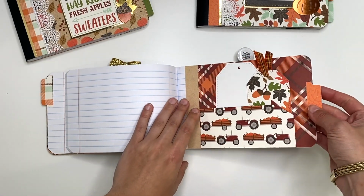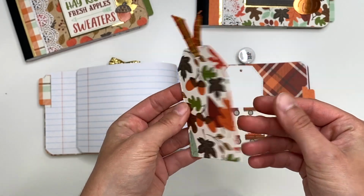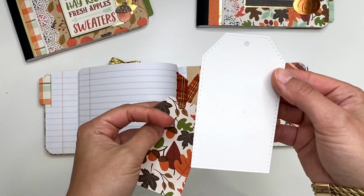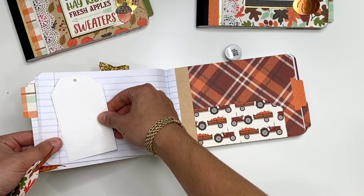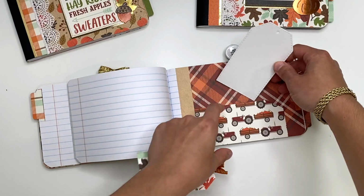But anyway, second divider here, I have this tag that looks like this, and you could write on the back. And I also have a plain white tag that's a little bit larger. You could use it throughout, like you could add it to a page and stick it down, however you want to do it, or you could put it into some of the other pockets.